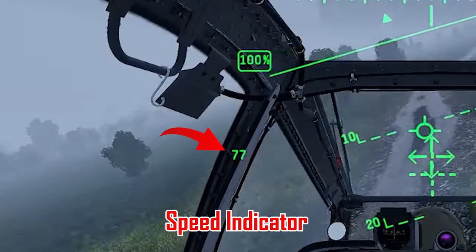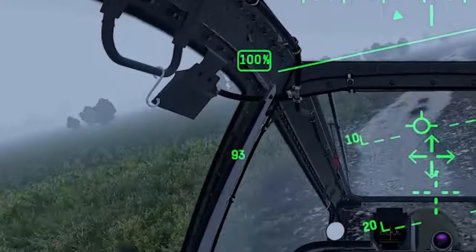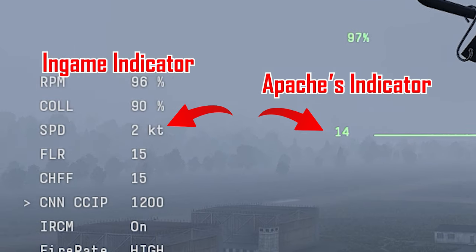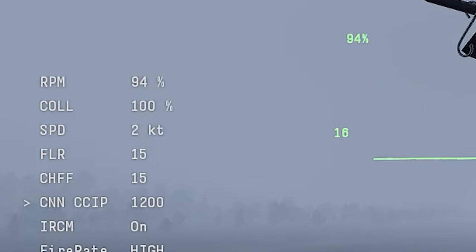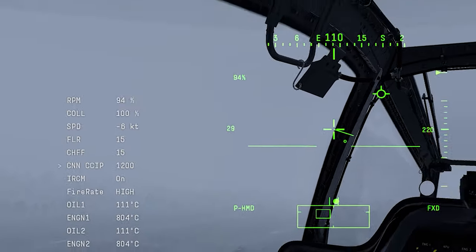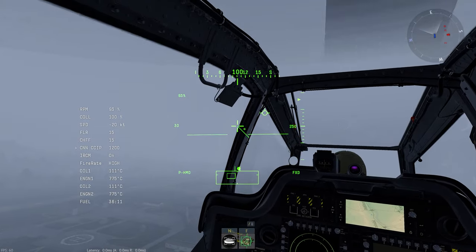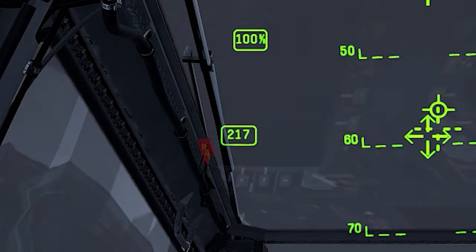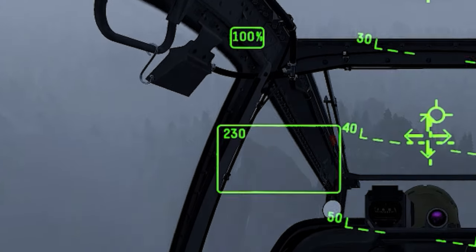On the left side you have the speed indicator, and you have the rotor RPM on the top left. The helicopter speed indicator is shown in knots and it is slightly different from this number, as it shows the helicopter's true speed in any direction. You see, the speed indicator in War Thunder only shows forward and backward as positive and negative values respectively, and it does not consider the ascent or descent of the vehicle itself. The Apache's IHADSS on the other hand shows the speed in any direction, including vertical ascent and descent. Once you're above 210 knots, there will be a square around the speed indicator, which is currently bugged and hopefully Gaijin will fix it soon.